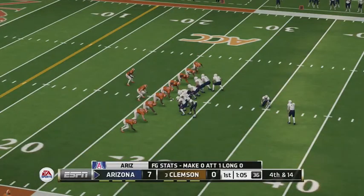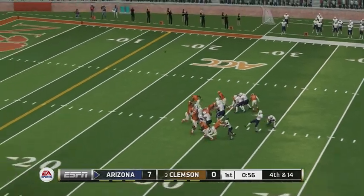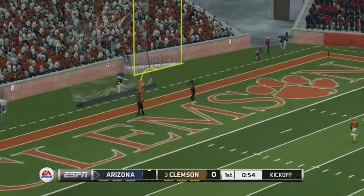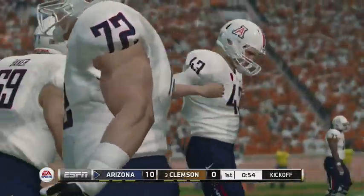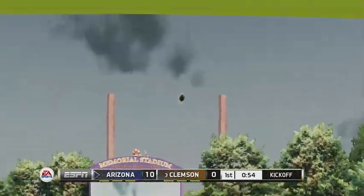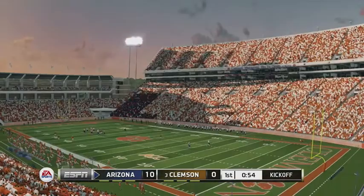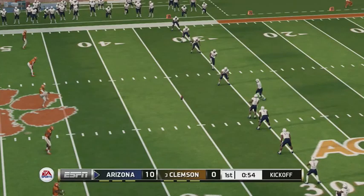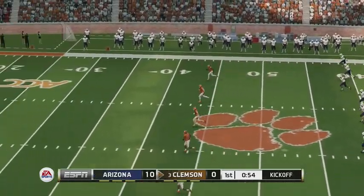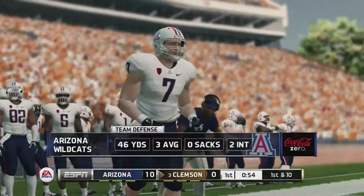So it's fourth down. They're going to try a long field goal here. Arizona up 7 points. It has the distance, and he just drilled it from long range. The kicker looks like he's ready to kick this one off. He just drills this one. This one's going to be down in the end zone for a touchback.